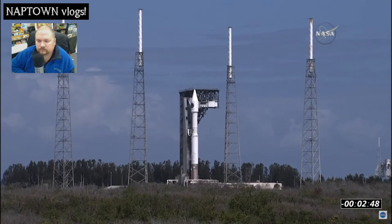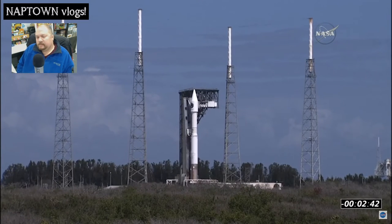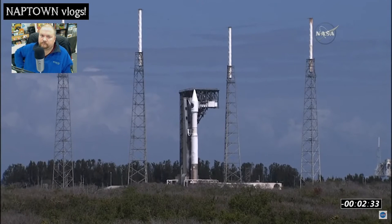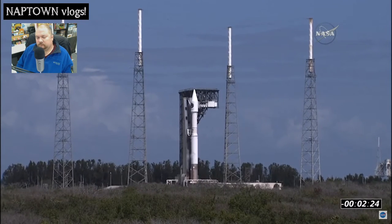2 minutes, 50 seconds. FDS internal. Securing L2 topping. Gyro is going from manual to automatic at this point on the rocket. At 25 seconds, we'll get a final go from the launch team.